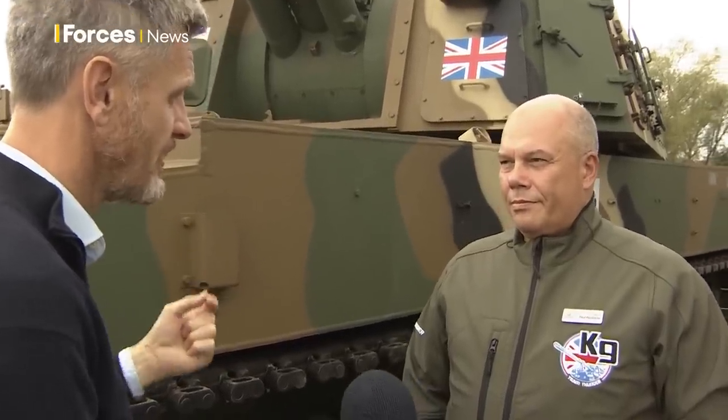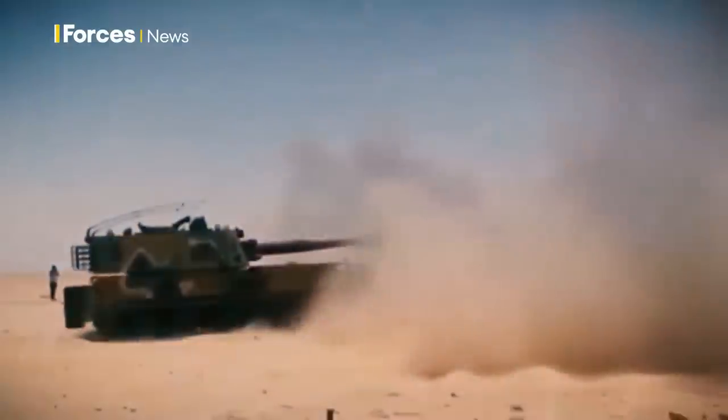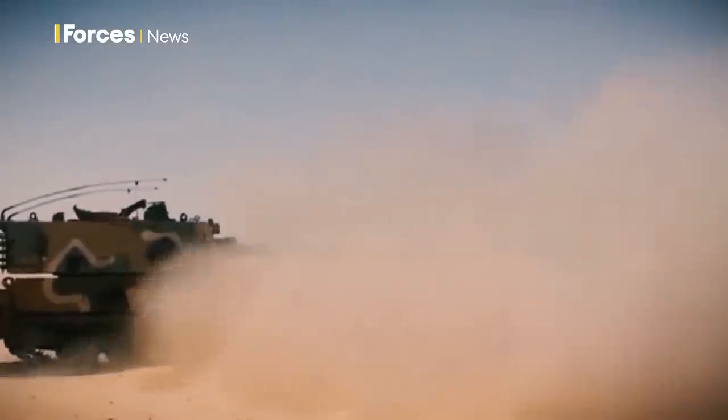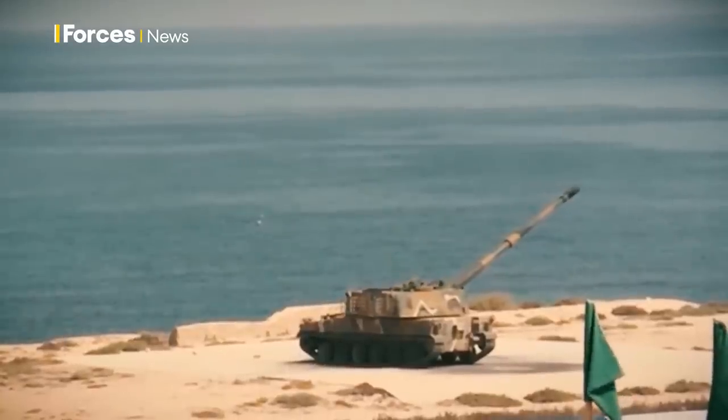And in terms of accuracy, as a modern weapon, how accurate are these? Well, these are very accurate. The dispersion is very small, and if you are using a modern ammunition like with a course correction fuse, you will hit a target at any range.